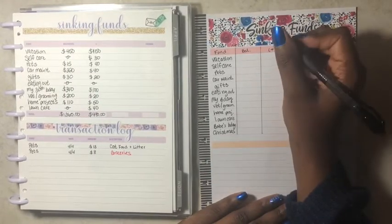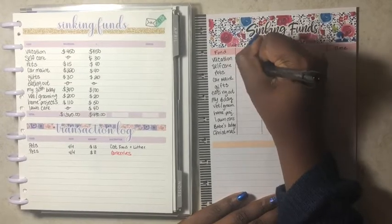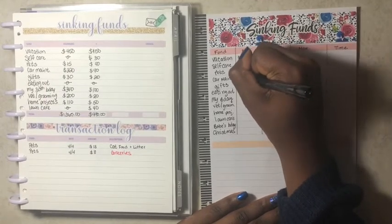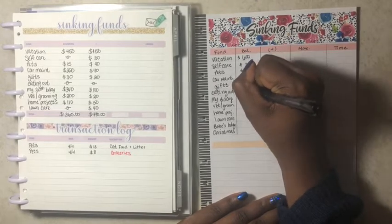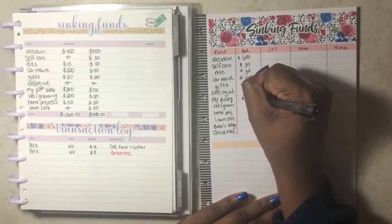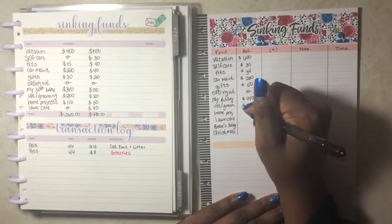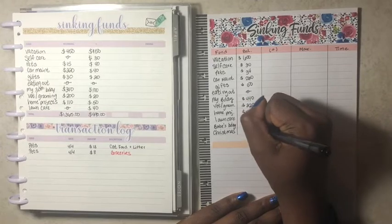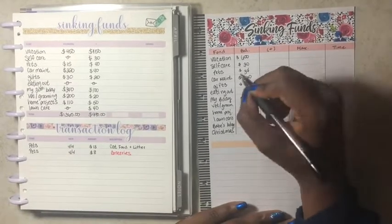So the current balances for everything are as follows. Vacation currently has $600. Self-care has $30. Pets have $34. Car maintenance has $260. Gifts has $50. Eating out has $0. My birthday has $440. Vet and grooming has $220. Home projects has $160. Lawn care has $40. Babe's birthday is $0 because it didn't start yet, and Christmas is also $0 because it hasn't started yet.